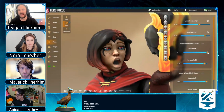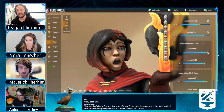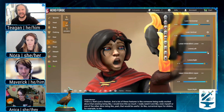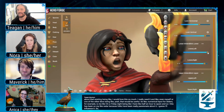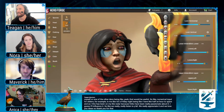A lot of these features are like someone being really excited about that existing, being like, I would love this so much, I really need it, and either myself or one of the other devs being like, yeah, that would be useful. So numerical input for sliders, for example, is me on a Friday night being like, I have half an hour to spare, and this has been on my radar because folks have been really passionate about it. Yes, I'll implement it. So we really listen to y'all, we really appreciate it, and we love your ideas, so thank you for that enthusiasm.